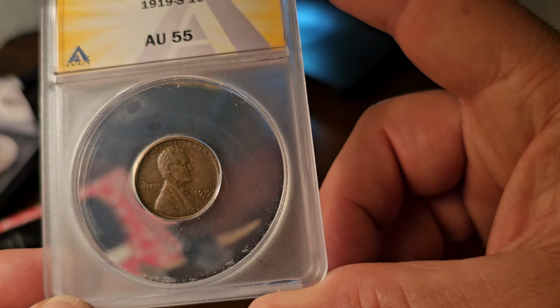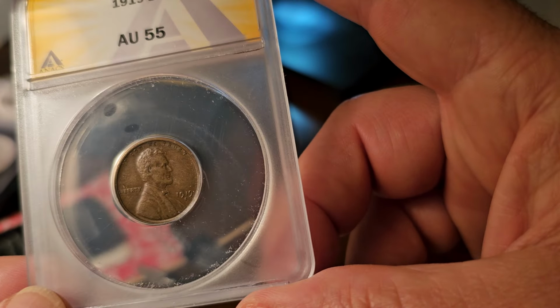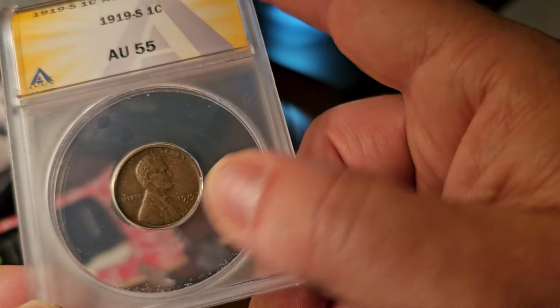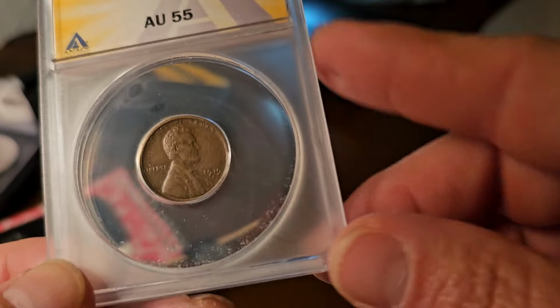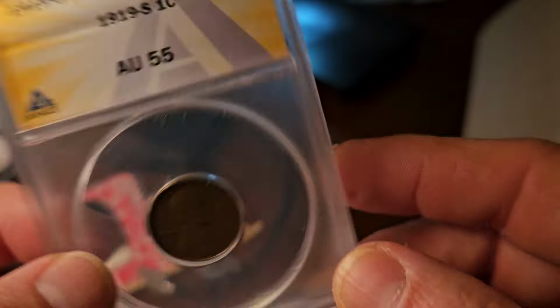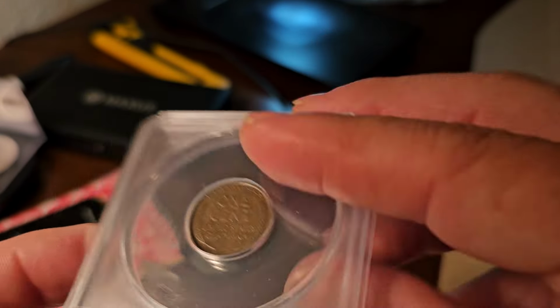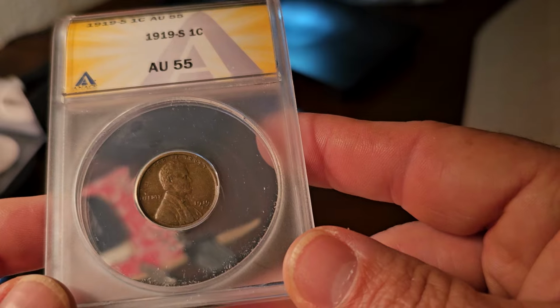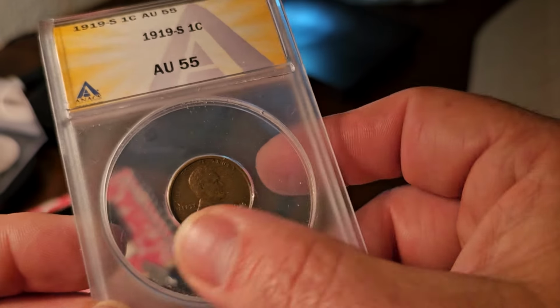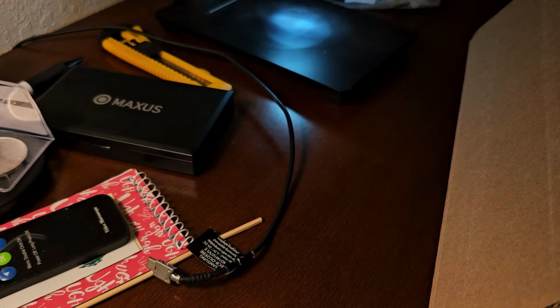These are tough to grade for me. The cents are. I don't know. I don't spend as much time with them just because it's not necessarily my wheelhouse of collecting, but just a better date. Not a key by any means, but just a better date and a little better grade. And it's better than having it just sitting around. So now we got it slabbed up. Got a nice example. So that's that for the first ANACS submission.